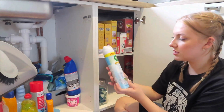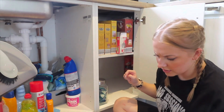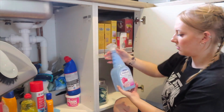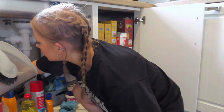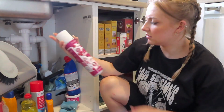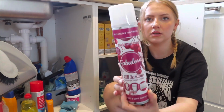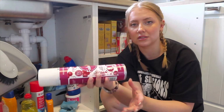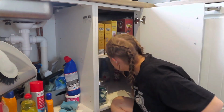I'm going to put air fresheners this side as well. So we've got that one. I've got a couple more. I think they're upstairs I need to grab. Also got this Fab Fresh Febreze stuff. I've got this, which is a disinfectant spray, but it's the Fabulosa Black Cherry scent, and you just spray it. It smells really good, and then it disinfects too, and you just wipe it off. So that's really cool. So that can go down there.